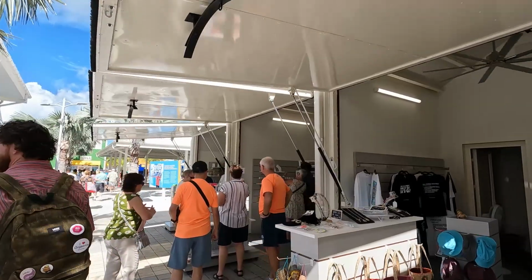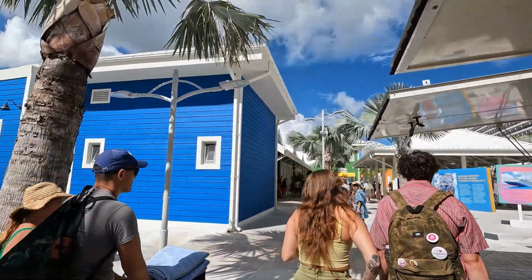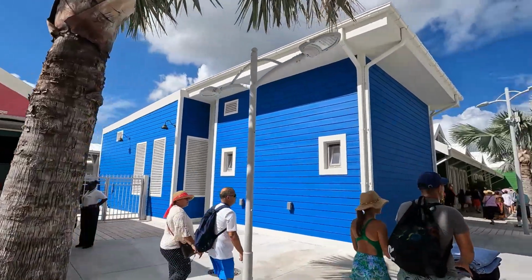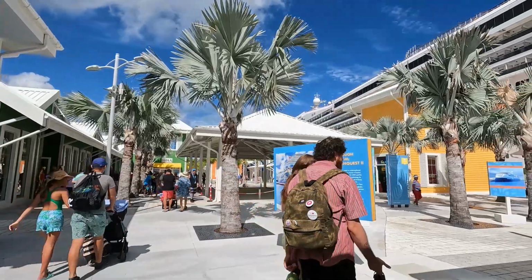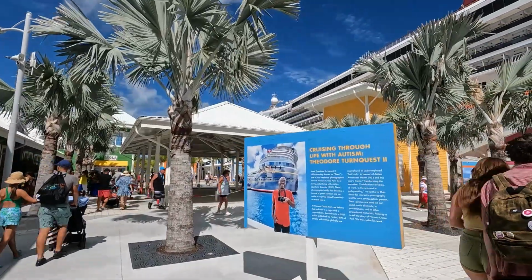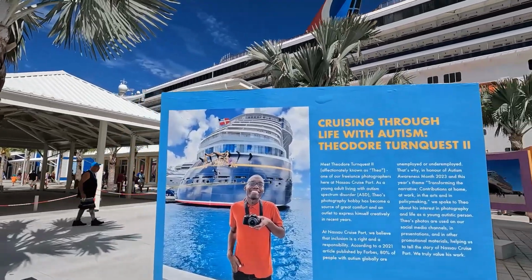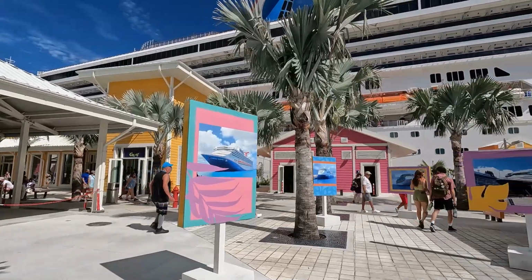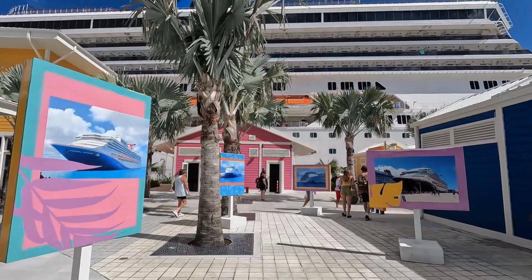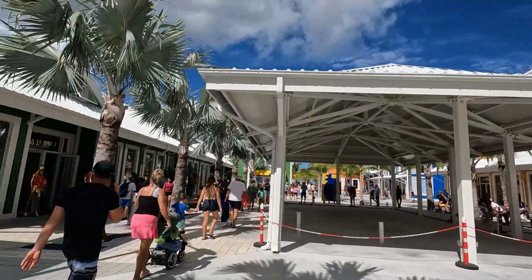So there's all these different shops here. There are even shops of like the major shops down there, like Graycliff. They have a chocolate store over here. So if you know about some things in Nassau, but you don't want to wander all the way over there, you can get those things right here in the port, or if you just don't want to carry them back. They have nice little stories here up on the boards about specific cruisers or different cruise ships. That's pretty interesting. I read a few of those.